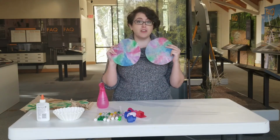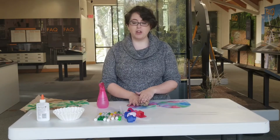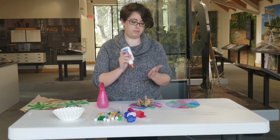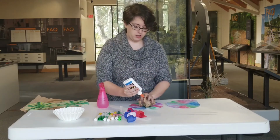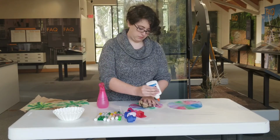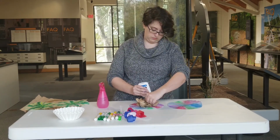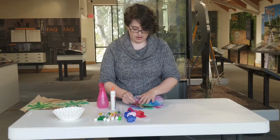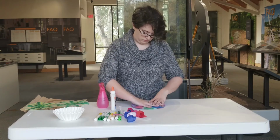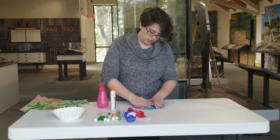All right, once your coffee filters are dry, you can assemble your jellyfish. Now I have here 2 coffee filters that I already have prepared. You want to take maybe a bit of paper towel, or tissue paper or something, and put it in the middle. This is going to give your jellyfish a nice puffiness and a body to him. Then you're going to take your liquid glue. It's getting a little low. And put it around the edge of your jellyfish. And then take your other half and glue it down. You have to squish it a little bit to get it down, but that's all right. Make sure you press the edges into each other.